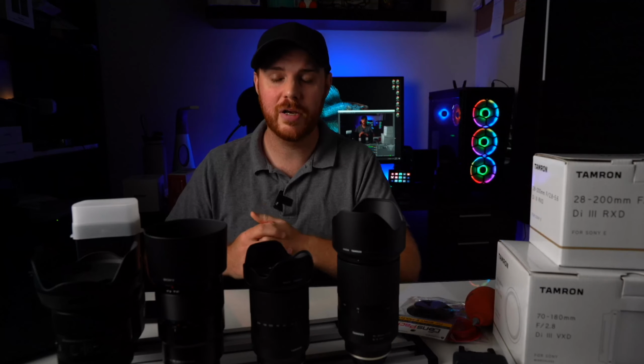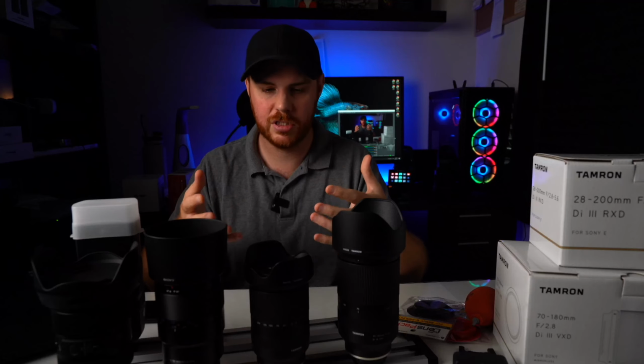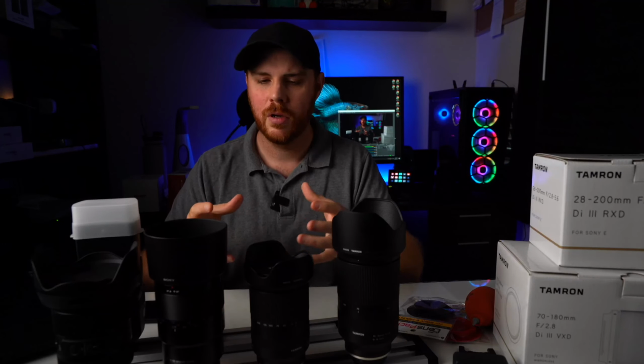and you can do portraits and stuff too, but depending on how much you like to lug around in your capacity, look at the Tamron 28 to 200 if you want an all-in-one lens. If you don't want to take a bunch, that's a great all-around one and done lens. It's incredible for what it is. Macro capabilities, I think it's 1 to around 3.5 macro reproduction ratio. You've got an incredibly versatile focal range.